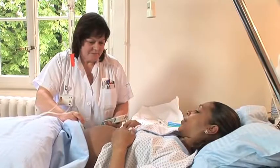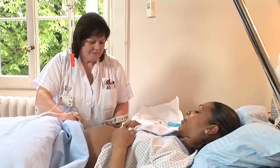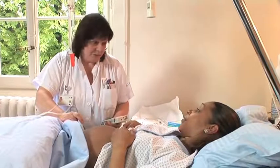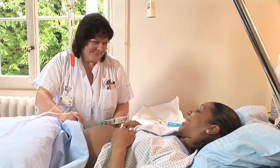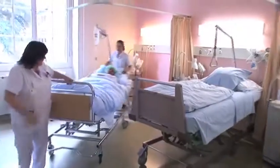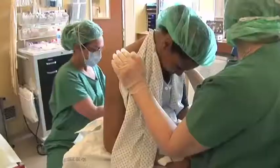On the day of your planned cesarean section, you will be admitted to a room in the prenatal unit. A midwife will install a drip. I'm listening to the baby now, and we'll listen once again when we get to the operating room. And after that, you'll be holding the baby in your arms. You will then be taken to the operating room in the maternity ward, where you will have your cesarean section.